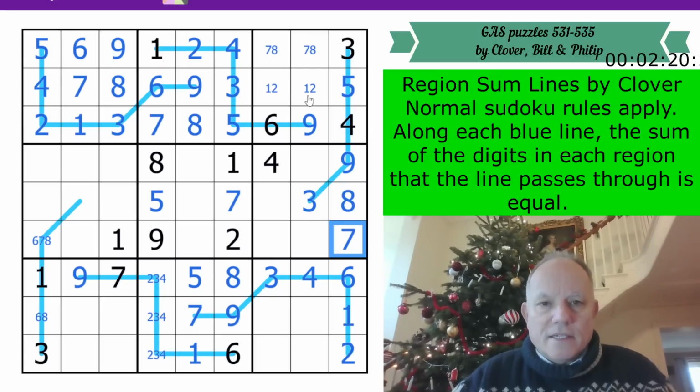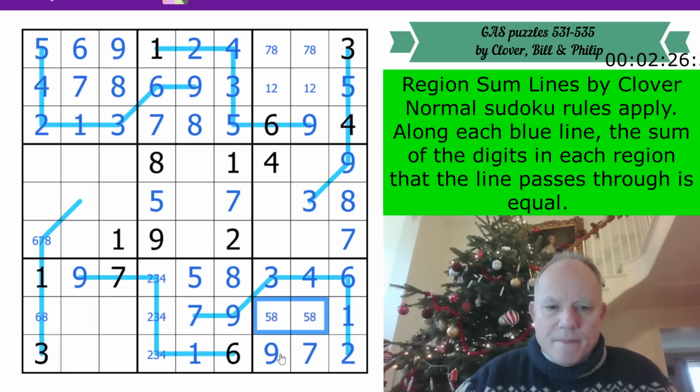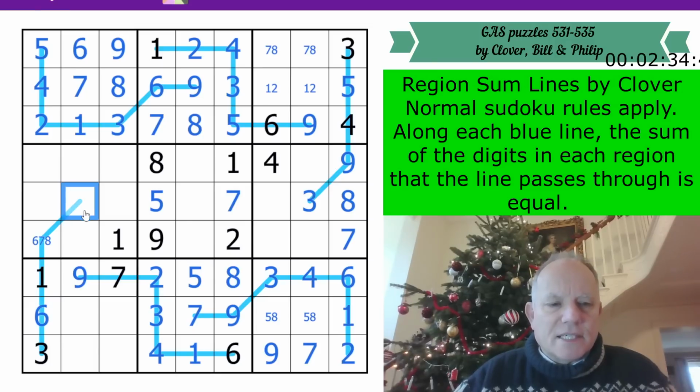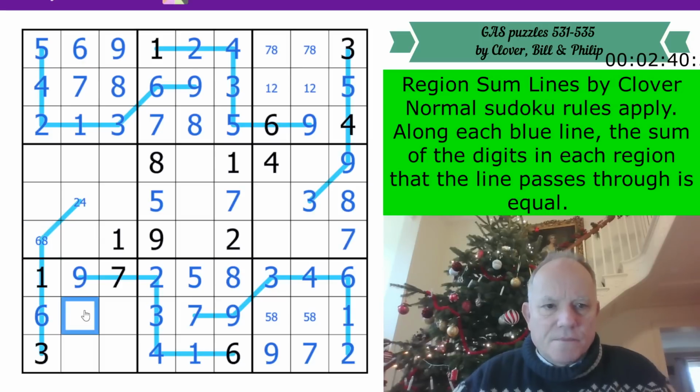Right, so they get done. 9 we can place, and 7, that's a 5, 8 pair. That's now a 2. This 2, 3, 4 triple's done. That has become a 6. Right, so the total of this is 10. 4, 3 can't be a 3. 4 or 2 there, so that's not finished. 2 and 4 are a pair.